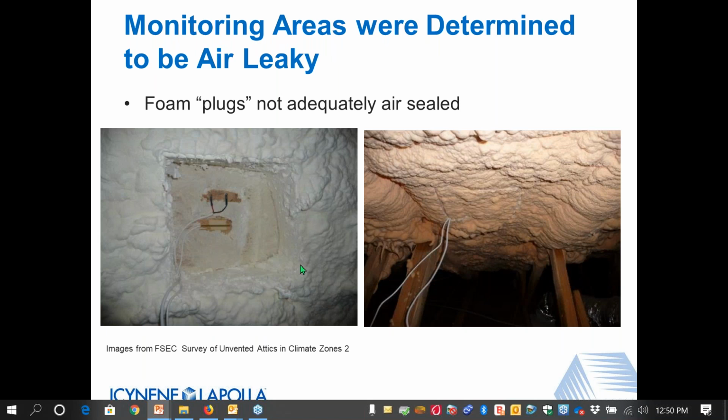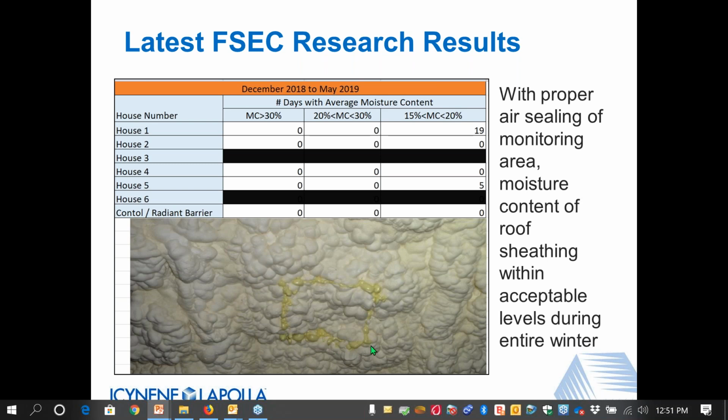These houses were foamed up, and then to conduct the monitoring, the foam was cut out very carefully, and then the monitoring equipment was placed on the sheathing, and then the foam plug, if you will, was put back in. And what was observed after a while was that those foam plugs were not adequately sealed. Now they have been resealed with spray foam, so you have the same system. And what's being seen in this last winter, from December 2018 till May of this current year, is that the moisture content levels for the houses have dropped. Houses 3 and 6, by the way, are not going through this extended testing.